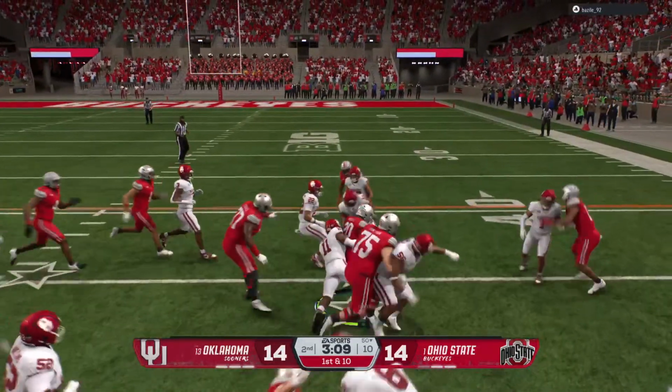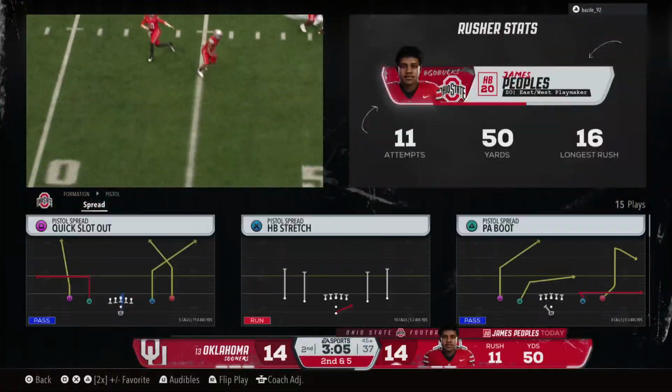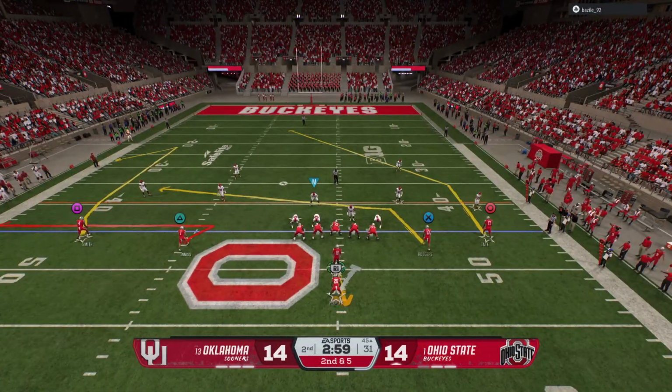Breaks into open space. Hat on a hat up front. Good job of opening up the holes. Anytime you can get positive yards on first down, that's a win. Makes it 2nd and medium.